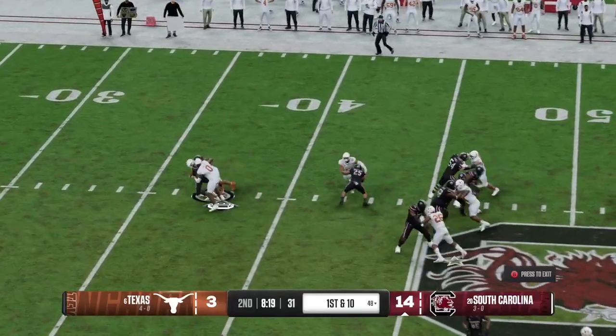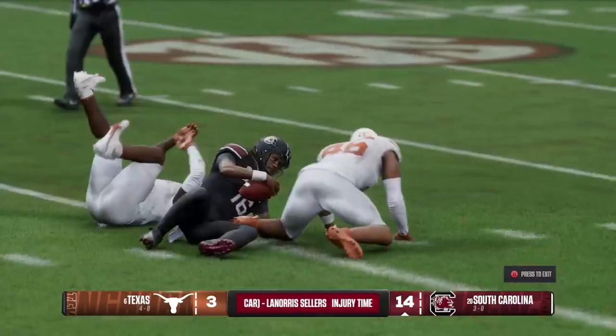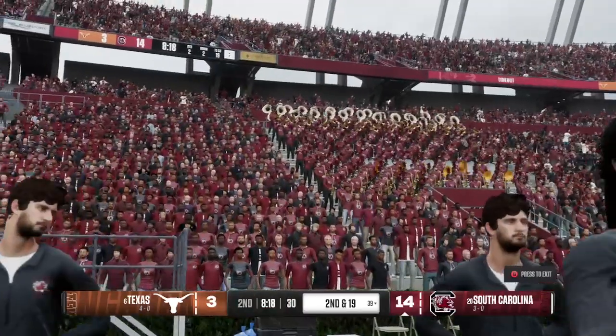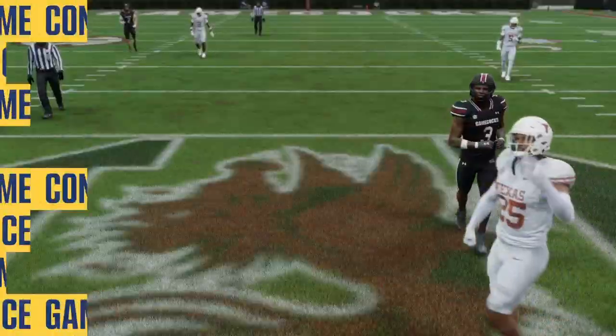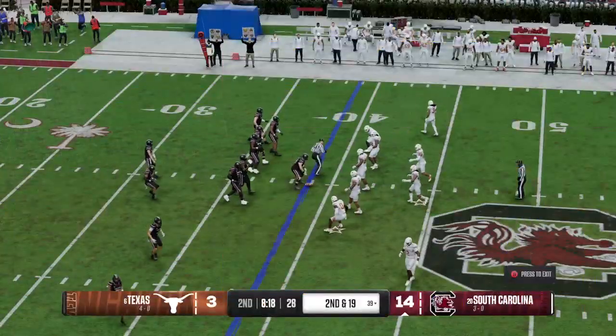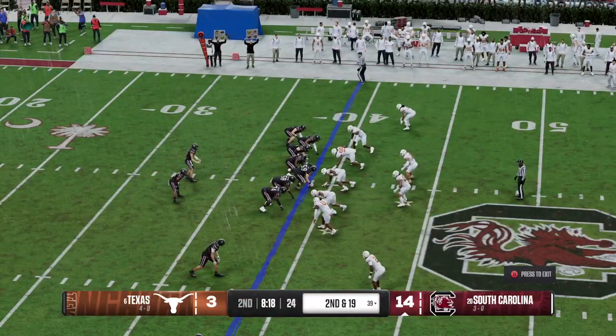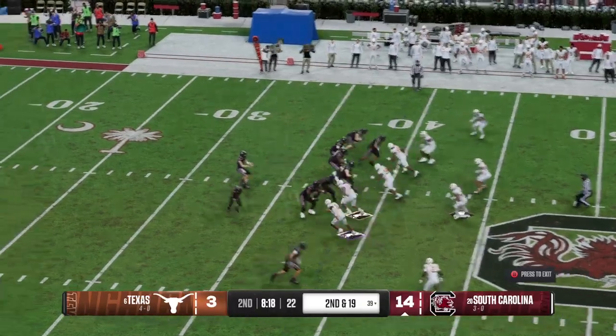Off-play action on 1st down. And there was nowhere to go for this quarterback, and down he goes. Looks as if we have an injury on that last play, and we'll take a break to check him out. This offensive line has just been unable to keep them away from the quarterback. Now it's 2nd and long.